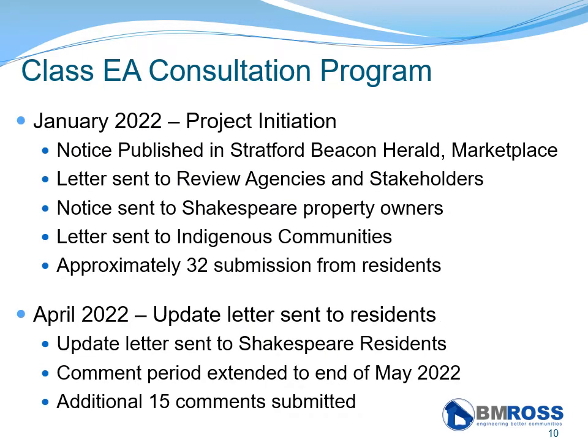So in this current EA, we did a similar type of consultation to that was completed in the EA from 2020 and 2021. There are standard points of consultation that are a requirement with any EA. A notice has to be published in a local paper for 2 consecutive issues. And in this case, as with the previous, the notice was published in the Stratford Beacon Herald and Marketplace. Similar to the previous EA, notices were also sent to review agencies, project stakeholders, and to Indigenous communities.